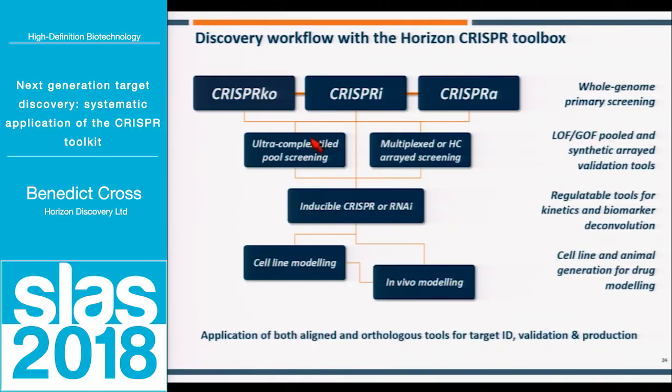And then secondary screening or follow-up validation can be conducted either in pooled format, using ultra-complex tile-based experiments where you look at, say, tiling guides across functional domains to explore target validation, or in more targeted arrayed experiments using either multiplex or high content based imaging. Once you need to start to understand how that gene really is functioning in your disease physiology, with more temporal resolution or with more impact on additional biomarkers, then there are some inducible tools that can be very valuable to helping to understand that.